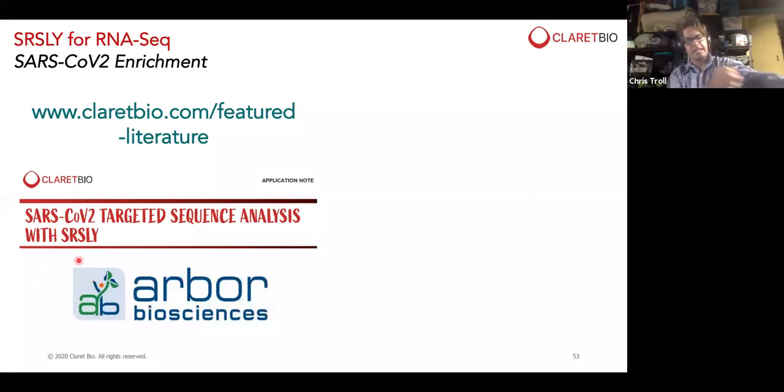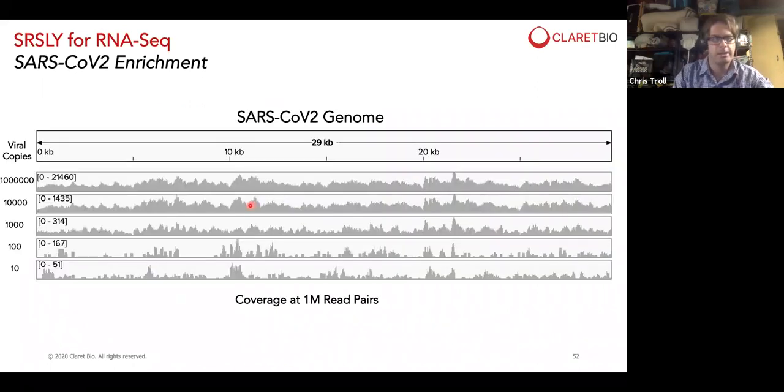So if you're interested in this further, please look at claretbio.com featured literature. In this app note, we go on to show some other interesting figures, I'm backing up a slide here, where we can show a deletion as well as some SNP variations in the SARS-CoV-2 genome that we got from the original genome that was sequenced in China. So there are other applications that can be done beyond this analysis to do epidemiological tracking of this.